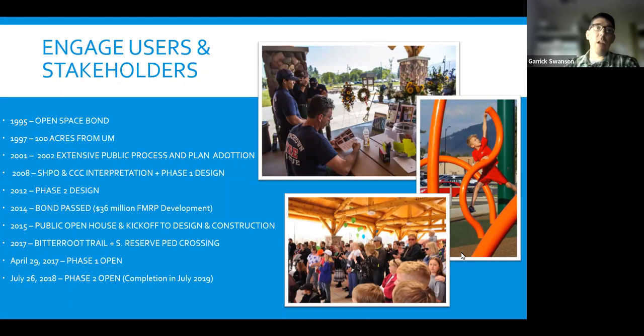Engaging stakeholders and users dates back to 1995. Throughout the project, we have robust documentation of all our public meetings and outreach. Starting in 1995, the public passed an open space bond, which allowed us to acquire 100 acres from the University of Montana, an adjacent landowner, which would allow for the expansion of the park.